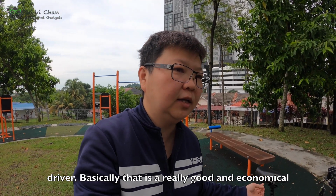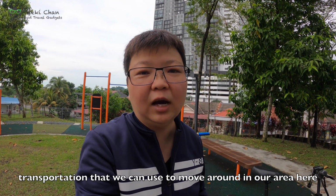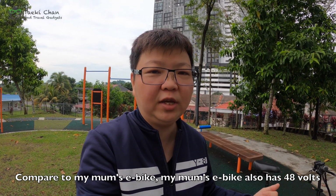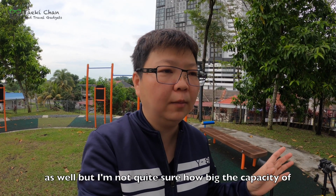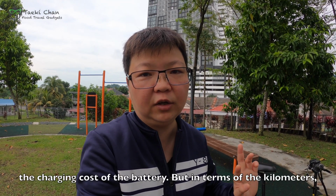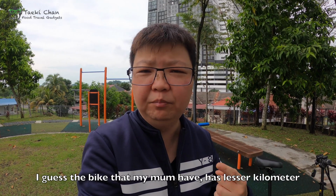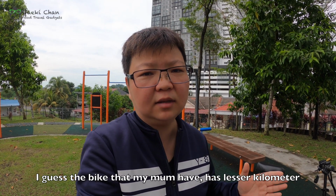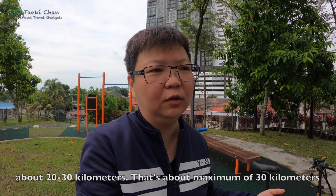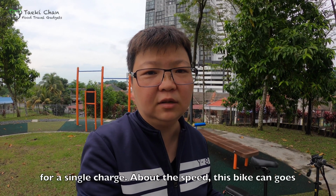So basically that is a really good economical transportation that we can use to move around in our area here. Compared to my mom's e-bike, it has about 48 volts as well, but I'm not quite sure how big the battery capacity is, so I can't comment much on the difference in cost. But in terms of kilometers, I guess my mom's bike has fewer kilometers compared to mine. I remember that my mom's bike can go about 20 to 30 kilometers, maximum about 30 kilometers in a single charge.